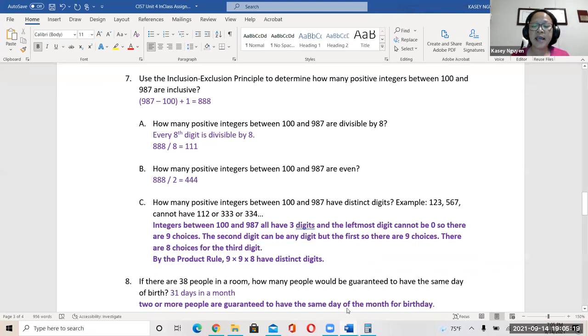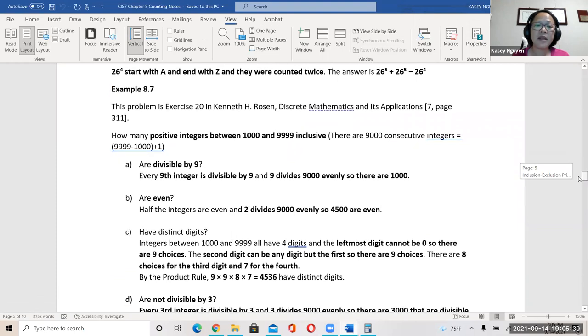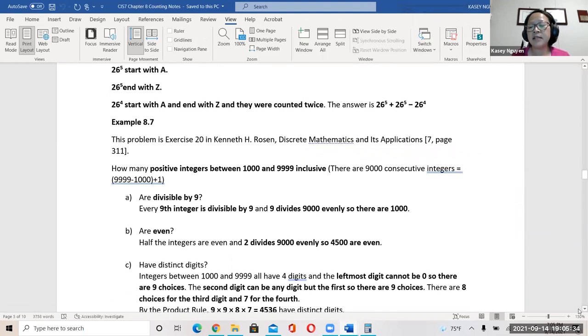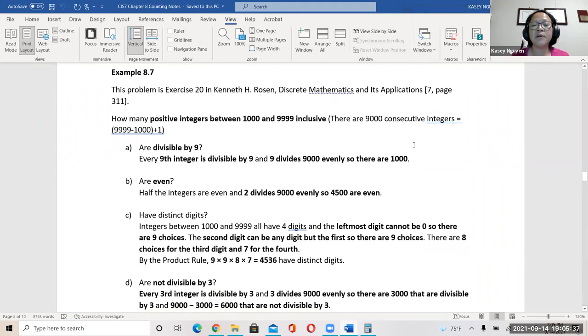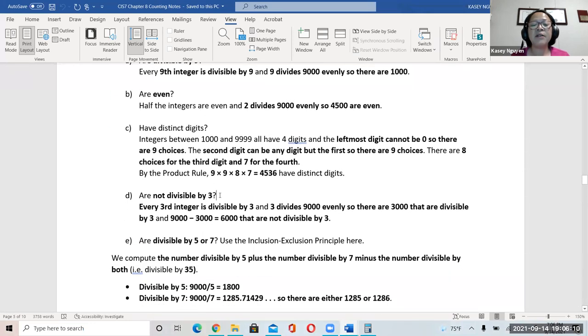I won't go over 8 yet. I wanted to continue with the notes. Do you have any questions for me on 7? Example 8-7 is a good example to look at if you want to solve something similar to what we just did. But in this one it has 4 digits, and we can use inclusion-exclusion there. Divisible by 9, you just find the cardinality divided by 9. For even, you divide by 2. For the distinct digits, the only difference is that here we're dealing with 4 digits and our assignment is 3 digits. And then it goes further and talks about numbers not divisible by 3.